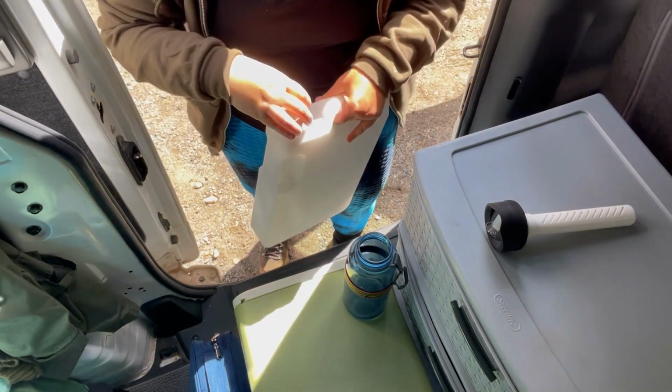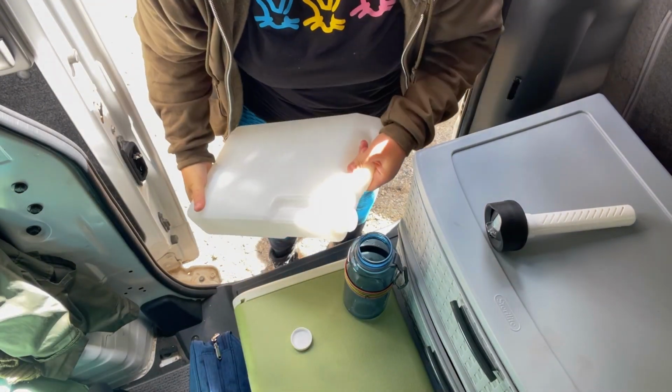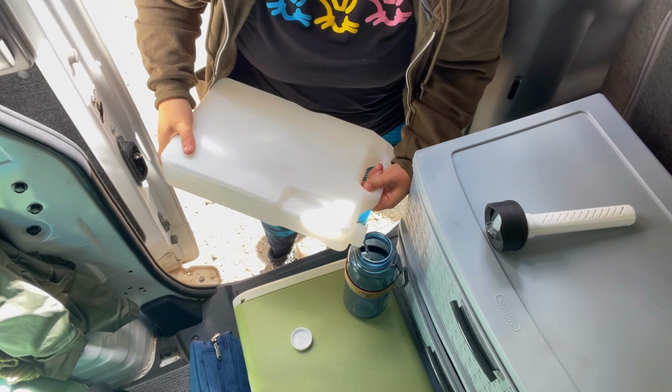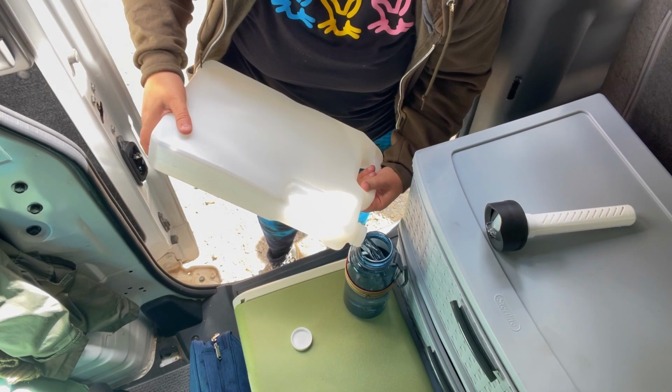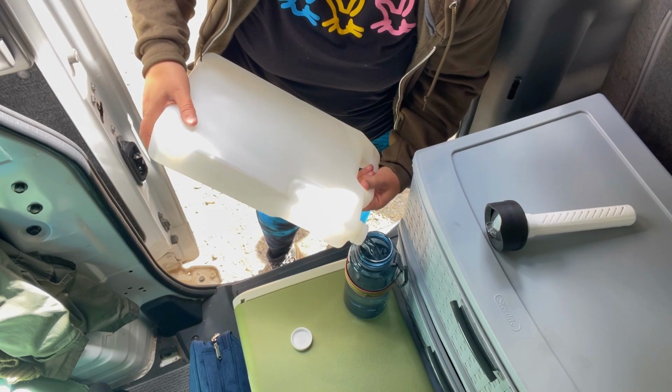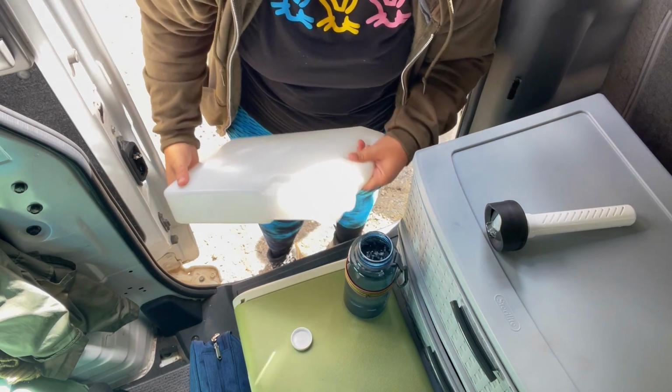Okay, time to get some water so I can go on a little hike today. Probably need to fill up my water a little bit later whenever I go to the store. But for now, this will do.